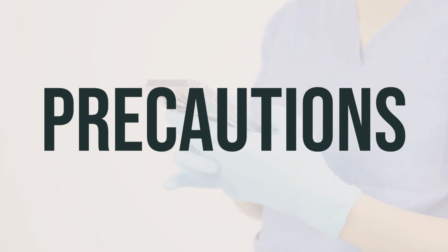If you are planning to have surgery or certain medical procedures, it is important to inform your doctor or dentist about your use of this medication and any other products you use.